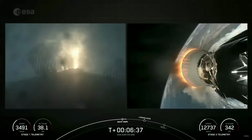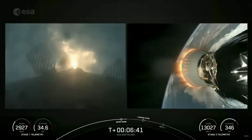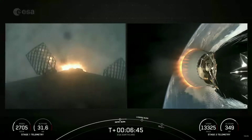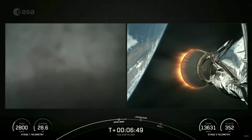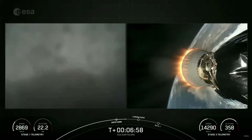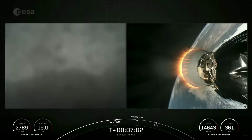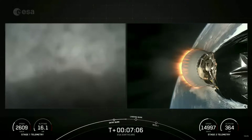Setting up for the landing burn, you can see the speedometer on the bottom left-hand corner of your screen continuing to drop rapidly as the booster makes its way back down towards landing zone 4. With the entry burn shut down, the next milestone we're looking for, coming up in just about 30 seconds, is the start of that landing burn, which comes up at T plus 7 minutes and 30 seconds.